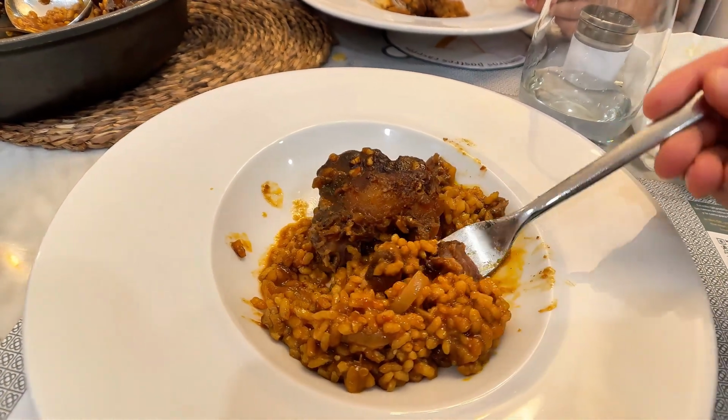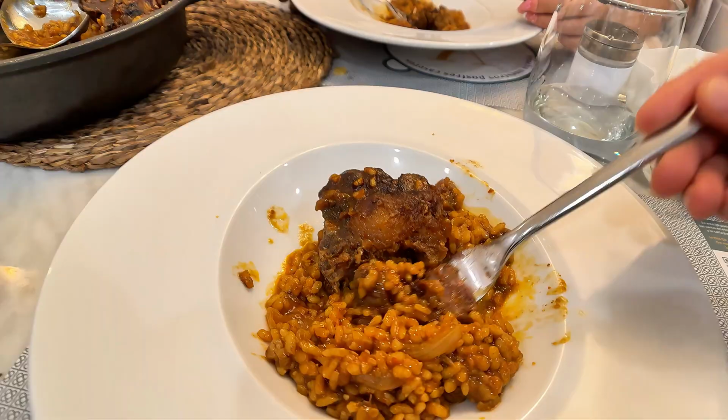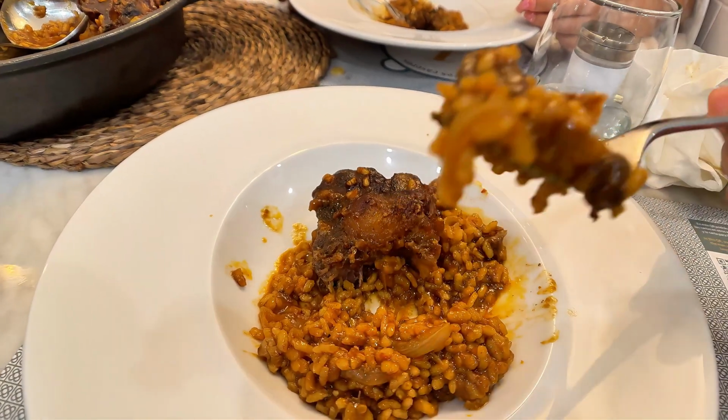And then they have this rice here that they smother with the stew sauce, the red wine stew sauce, a little bit of onions. Not a whole lot, I don't see any vegetables, just rice and onions. You have to eat it with the rice. By itself is very good, but with the rice it just comes together very nicely.